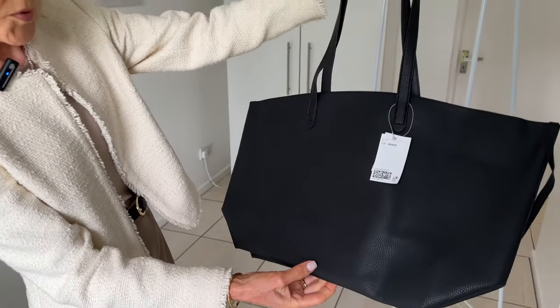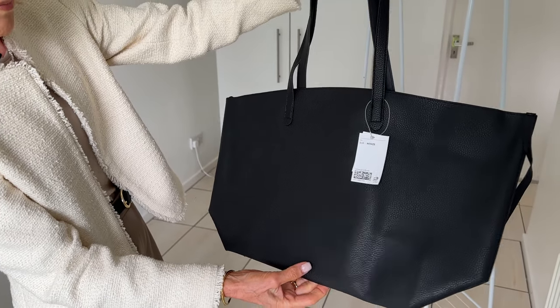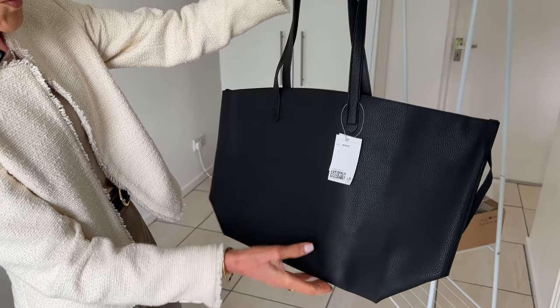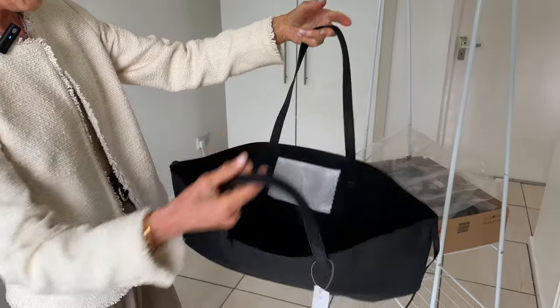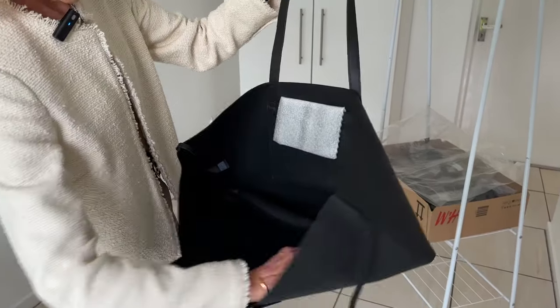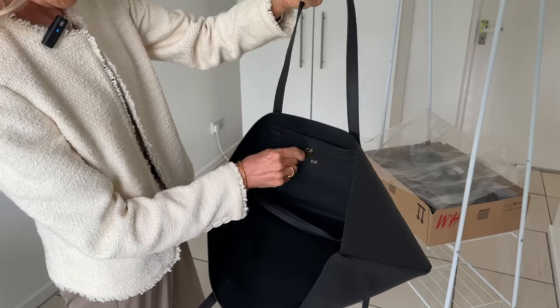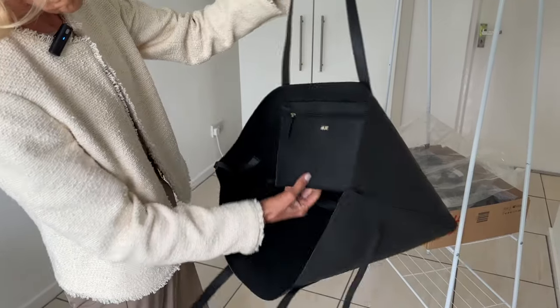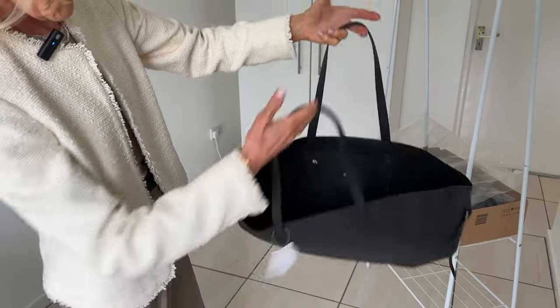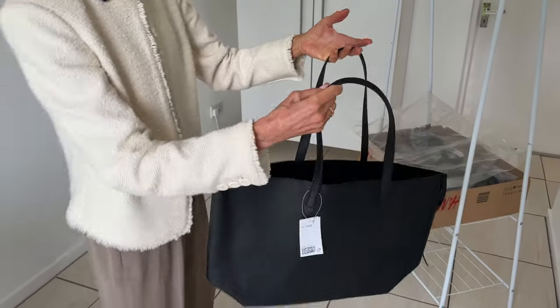Can you see the marbled grain? I'll try and turn it so the light catches it. But this is absolutely enormous. This is £27.99. You've got the huge insert here. You've also got a little zip pouch here. A couple of things just as a dormant there, don't function.